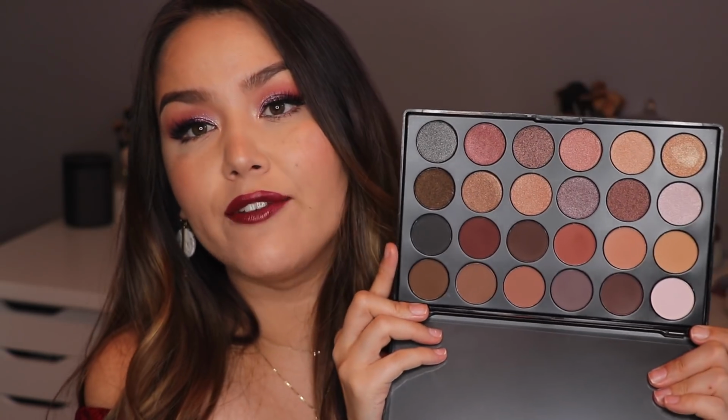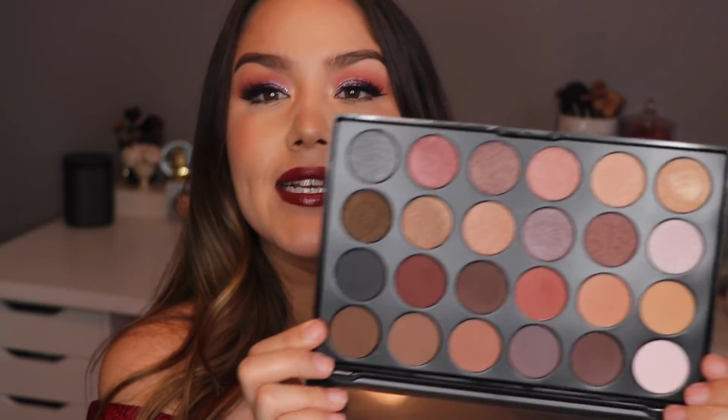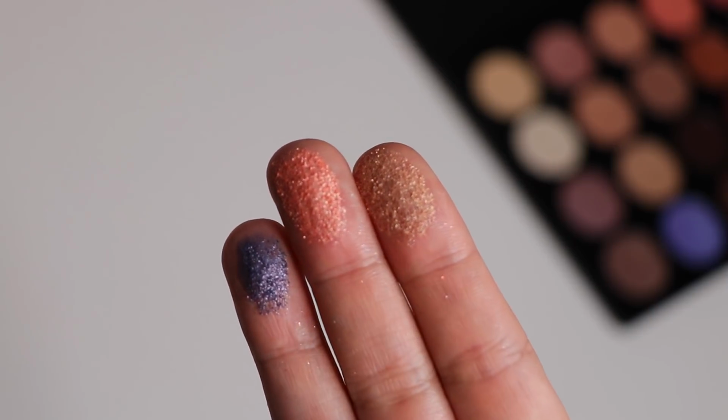Now, the mattes aren't awful by any means. You can get them to work. They do get kind of muddy and patchy, but the metallics suck. Like, there's no other nice way to say it. I've tried them wet, I've tried them dry. They are the crumbliest, patchiest metallics ever, which is sad because in the pan, they look so, so pretty, but they're just dry and crumbly.